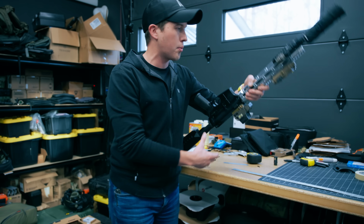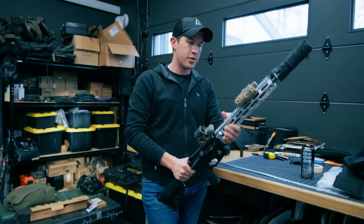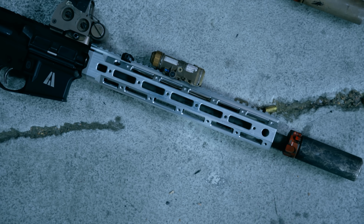One product that Brantley's been working on, and we're working with a machine shop up north who's actually doing the work, because we obviously don't have the equipment to do this, is this rifle rail.